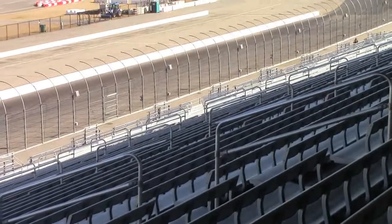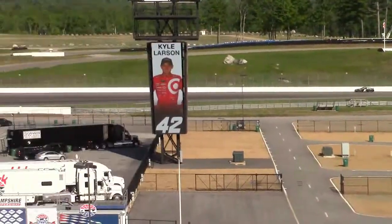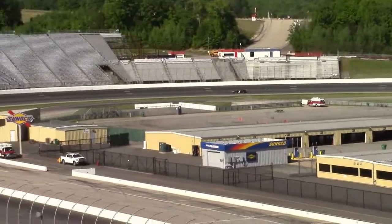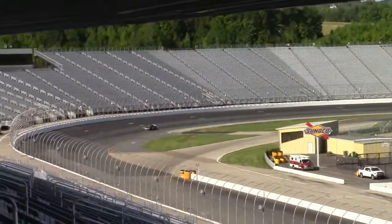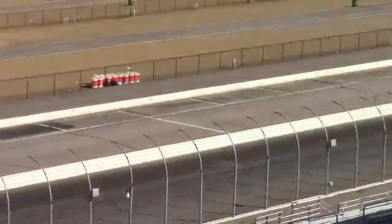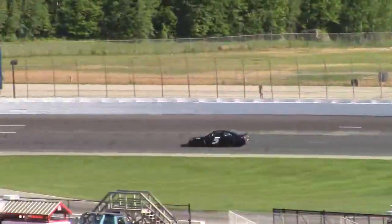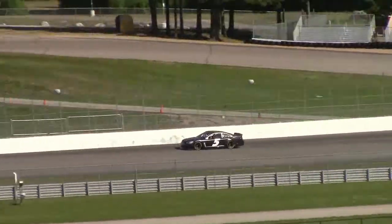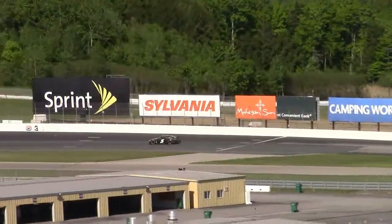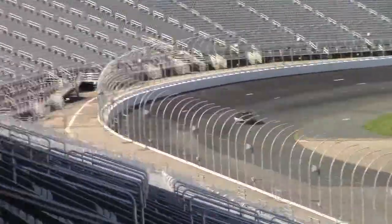Casey Kane still out there as it is 4:43. We're going to bring you all the way up to 5 o'clock. This is going to be a 5 o'clock run, about another 17 minutes, without a commercial. Casey Kane, the last driver out here right now.